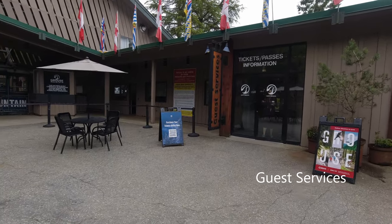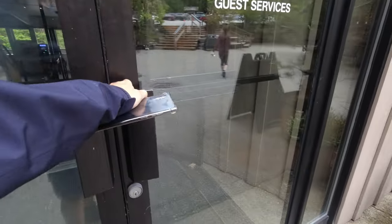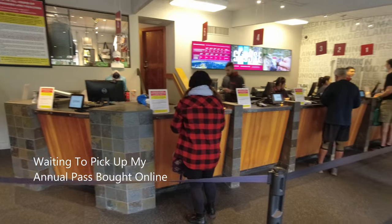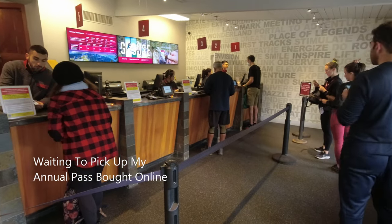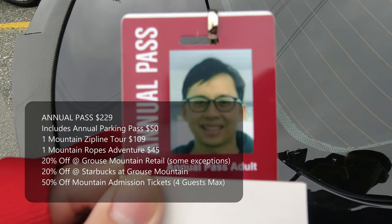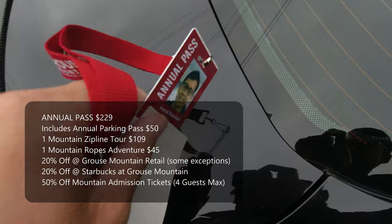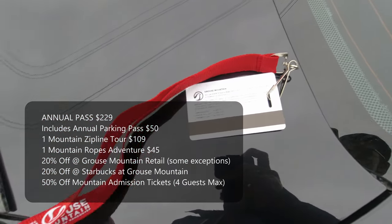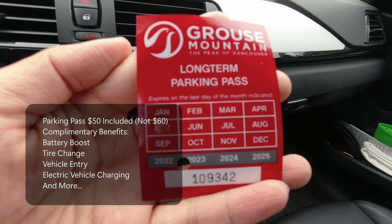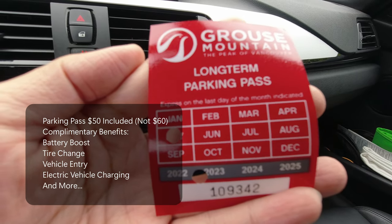Just getting my season's pass right now. Just picked up my annual pass. It's $229 as of this moment, and that includes the rope tour as well as the zip tour, and includes this cool lanyard, as you see over here. Comes with a 1-year parking pass that you can use at the mountain. Saves you about $60 as well, so that's pretty cool.